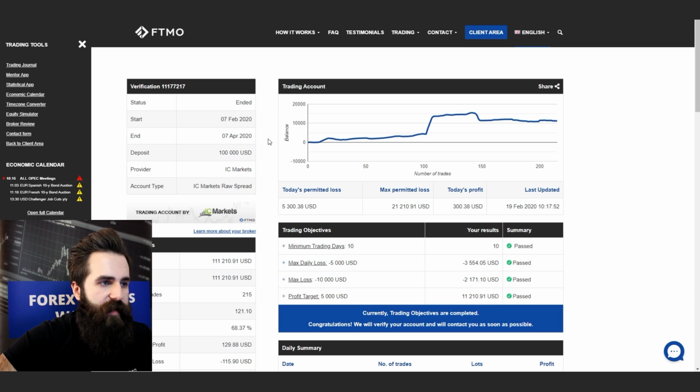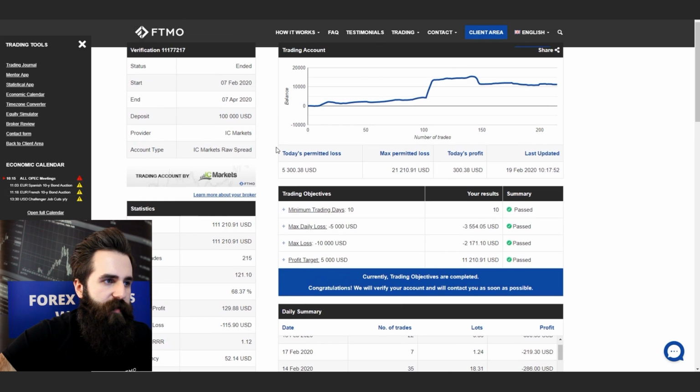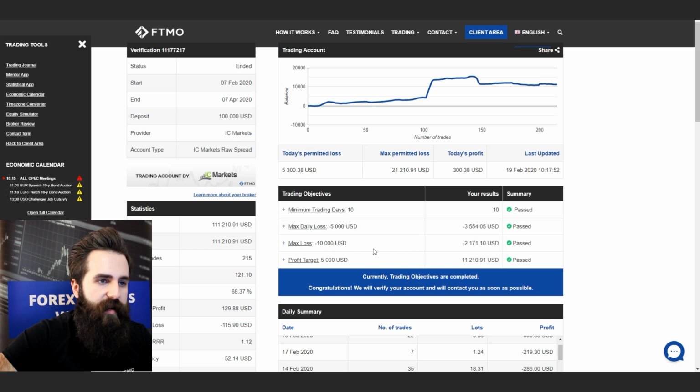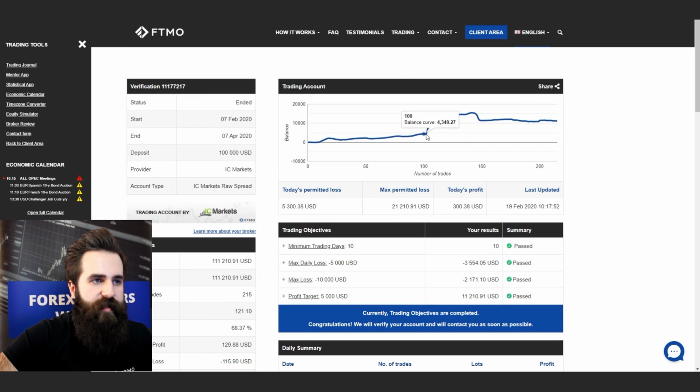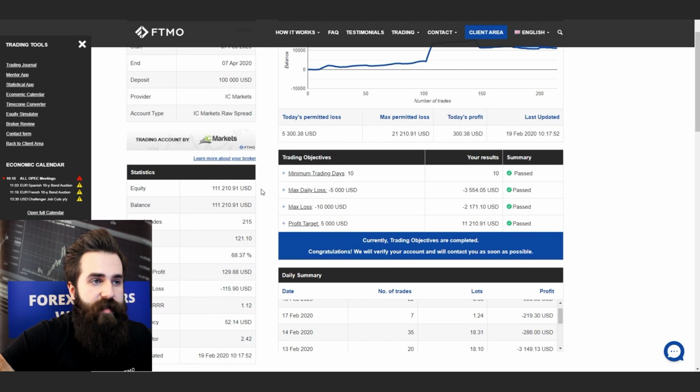So the first one is still on IC Markets, and quite frankly, there is nothing unusual, but why I did pick this one is because of the profit target. It is actually quite unusual. He made double the amount that he was supposed to, even more than that, and that is just pretty great. The balance curve overall is pretty alright. You can see that it's going up, and that's just fine. That's what we want to see, right?